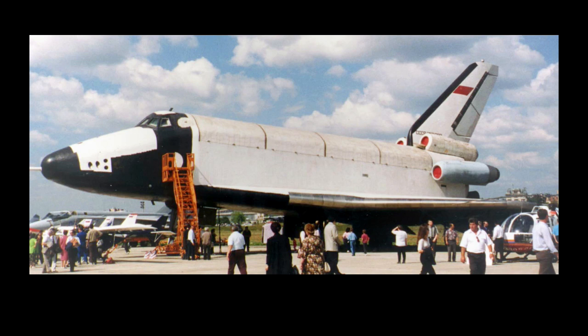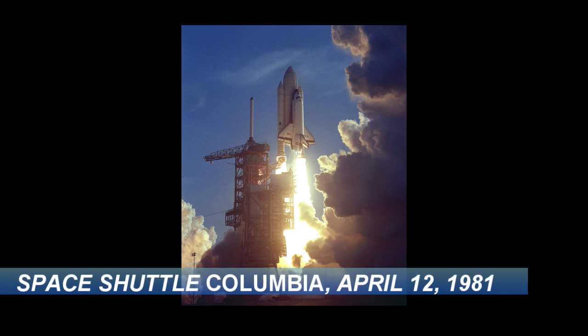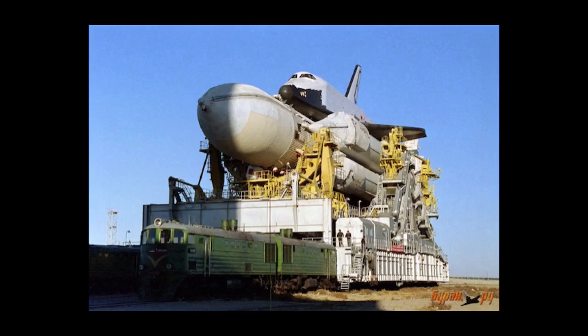Flights of the Buran analog vehicle began in November of 1985. At this point, the program had fallen years behind the Space Shuttle program, which had already been conducting space missions since 1981 with 4 space-worthy orbiters. Work then proceeded preparing for the first flight of the Buran orbiter.